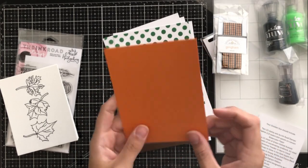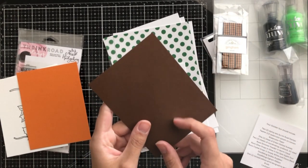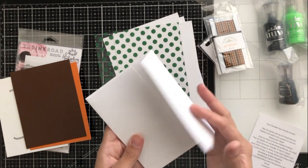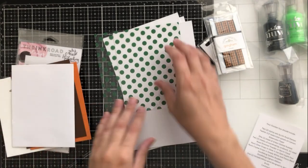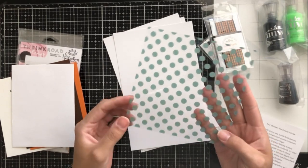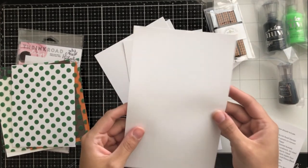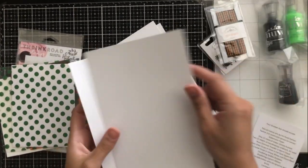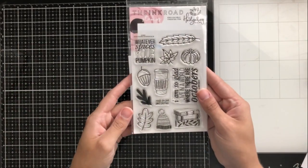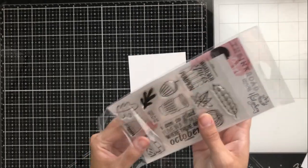Here we have a piece of burnt orange cardstock. It's a bit textured. I don't know if you can see it there through the camera. But they have that burnt orange color and then the brown color, which is great for the box. You also have an envelope to send your creation. And then you have this piece of green dotted acetate, which I think lends itself really well to the whole theme of the box. Then you've got all of these sheets of 4.25 by 11 inch cardstock. It feels maybe like 80 pound to me. It's not 110 pound, but it's easily cut in half to make a card front panel.